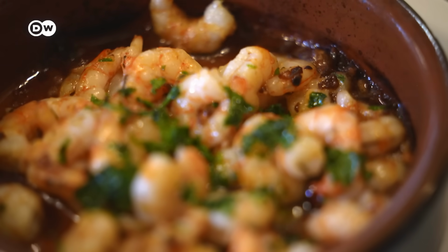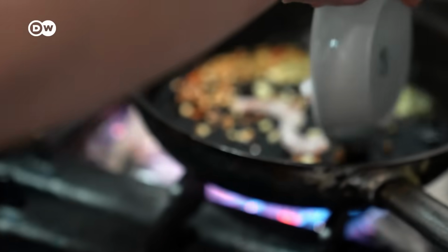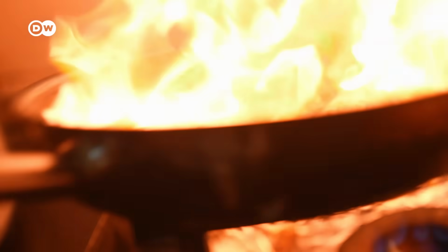A classic, gambas al ajillo, garlic shrimp. To make it, shrimp are sautéed in hot olive oil with garlic and a touch of cayenne pepper.